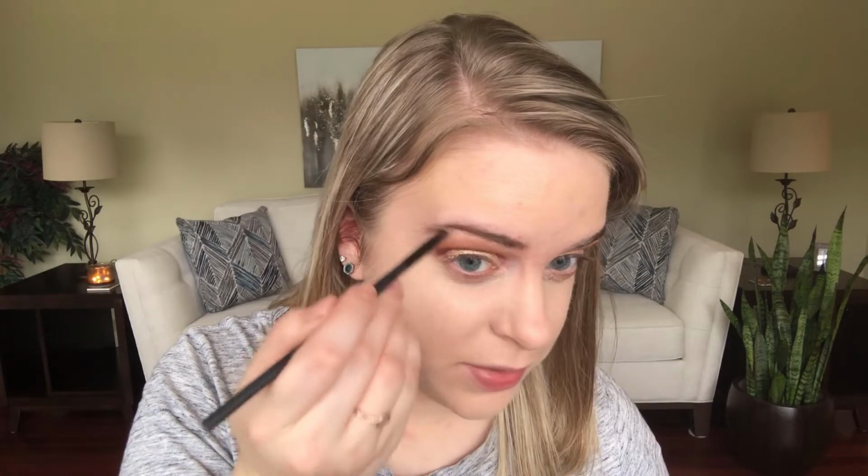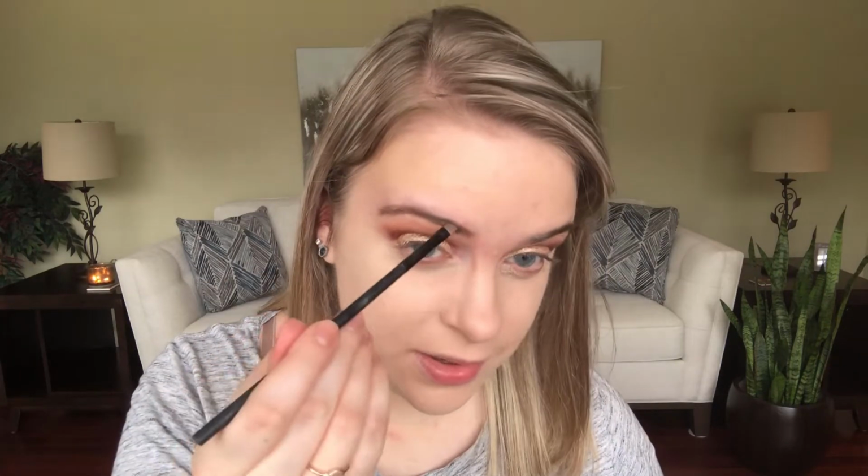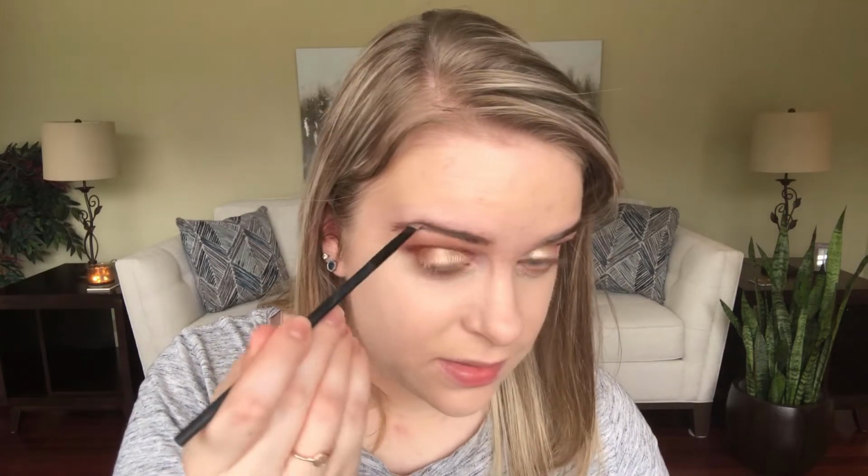I feel like you can already tell I already have pretty defined eyebrows. I mean, they're dark and that kind of thing, they're not sparse by any means, but I still like to fill them in a little bit. And I do this pretty quick, as you can see. I don't spend a whole long time on my eyebrows. That's what eyeshadow time is for. I spend a long time with that.